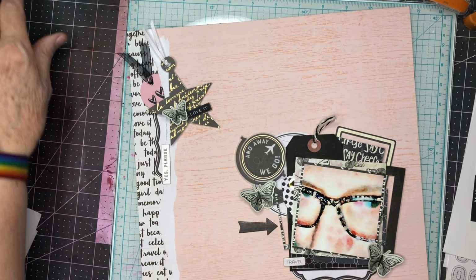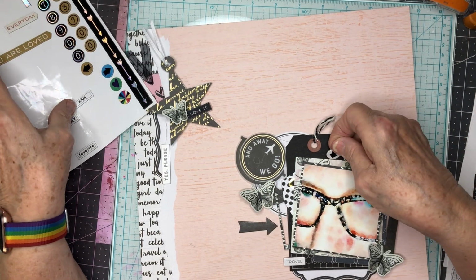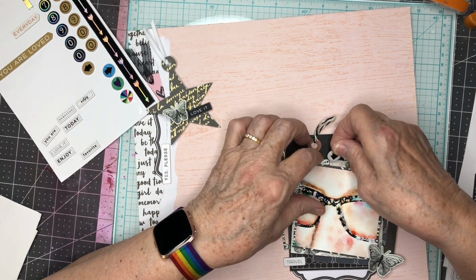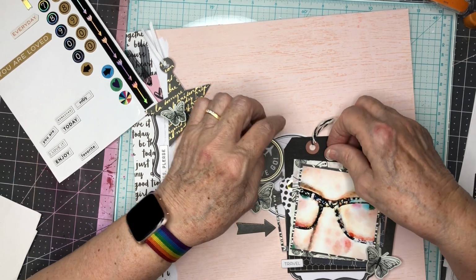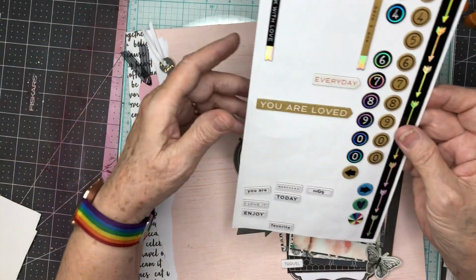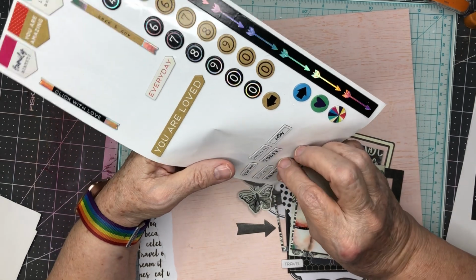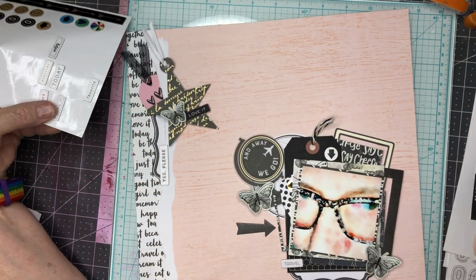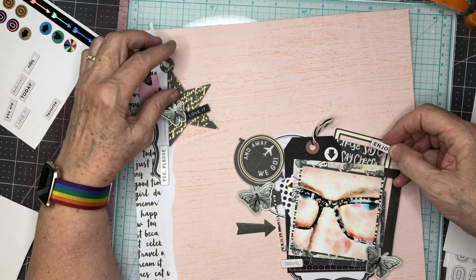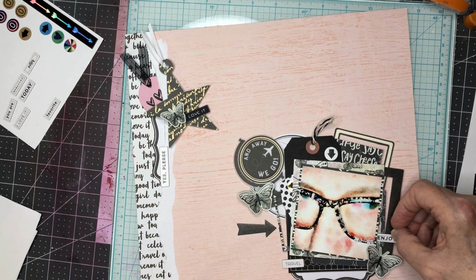I'll go back and put some liquid glue because I know they're not gonna stick. I love this little circle, and I want to use it on the black tag. It kind of dresses it up a bit. I've got another heart there. I like the enjoy part of this, and I may want to just kind of slide it up under the photo.